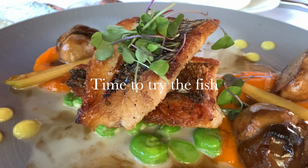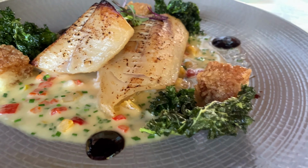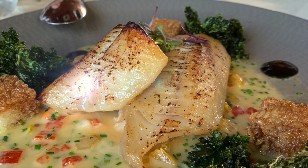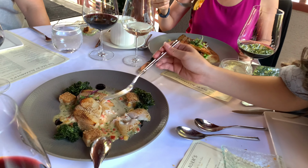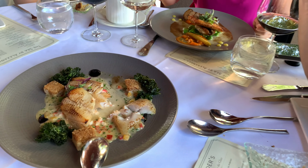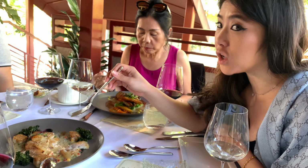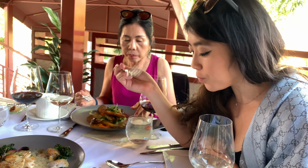Alright, so we have the black sea bass. Super good. And the cod fish. I'm going to try the codfish now. Look at that. What is under here? Is that like lobster? Yum. That miso sauce is sweet and not salty at all. It's really good. And let's try the codfish. Super soft, super flaky. Holy smokes, it is really good. It melts in your mouth.